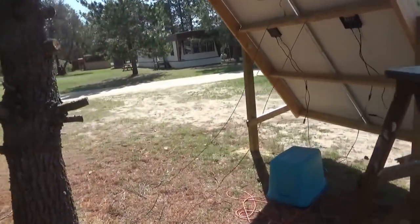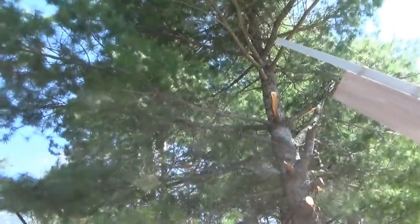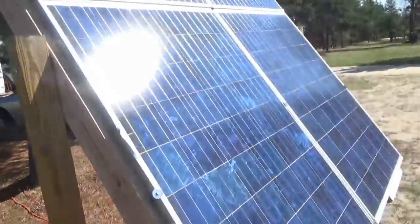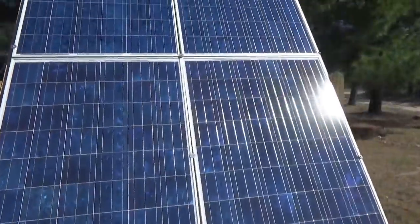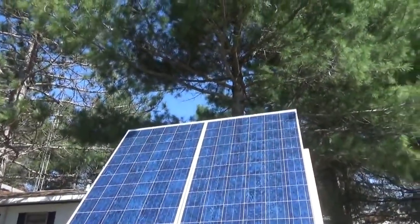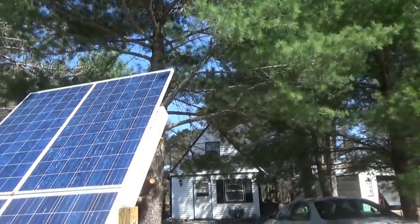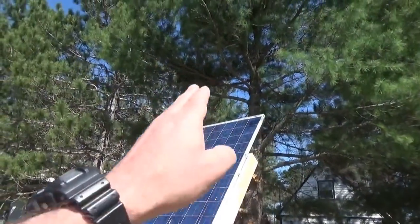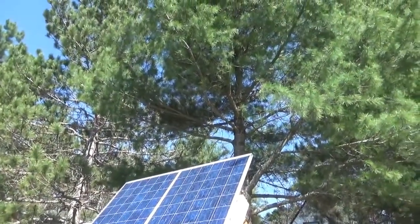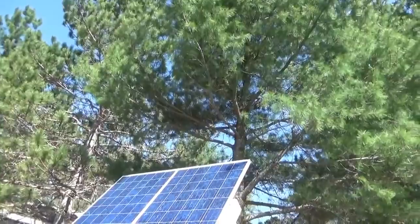Since my leg is hurt, she went up the tree like a monkey for me, and we cleared off the branches from the solar panel. I decided I don't want to pull that tree down because it does sort of give us some privacy and some shade on the house. So instead we're just going to trim up a little bit higher, but my ladder doesn't go high enough, and we need to extend further.